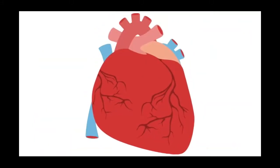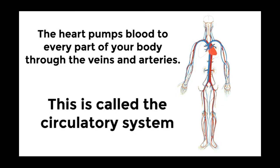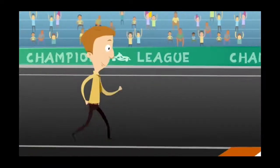This is all made possible because the heart is a muscular organ, meaning it has lots of muscles. Those muscles are what enables it to pump blood through your body. Isn't that cool? It's such a strong organ. The heart pumps blood to every part of your body through the veins and arteries. This is called the circulatory system. Isn't that amazing? It enables your entire body to get the oxygen and nutrients that it needs so you can be healthy and strong. The heart, what an amazing organ that pumps blood through your body so you can stay strong and healthy. I'm going for a run!